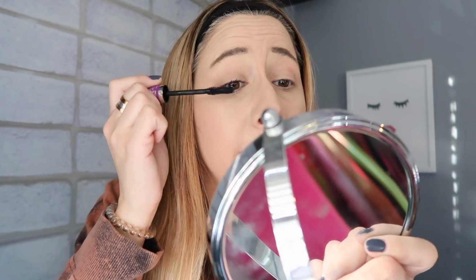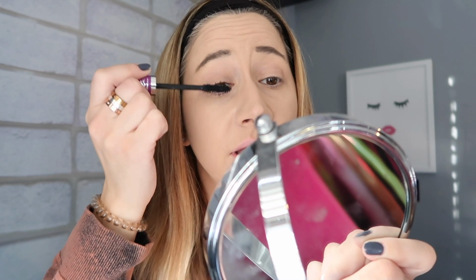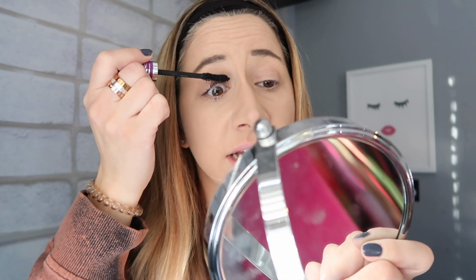First thing I can say already is the formula is definitely on the stickier, drier side, which I kind of like because I feel like it grabs at the lashes. Ugh, my hair. It's turning like a brassy color and I'm not liking it. Okay, here we go. Even though we've already started. Okay, I like it. I like it a lot. I can tell by a mascara, like, the first couple of swipes if I'm gonna like it. And I like this mascara.